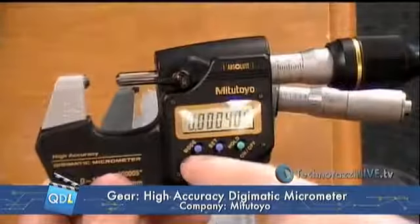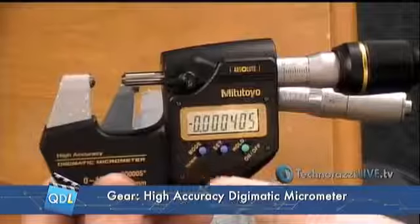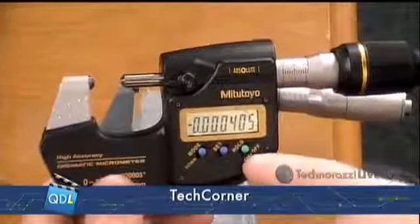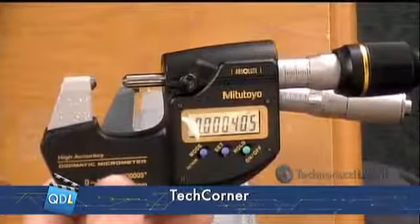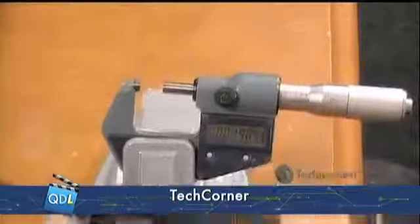You'll notice the controls are the same as what you're used to. We've got our mode for inches or metric. We're going to leave it in inches. Your set button or 0 button, and your hold button, which also functions as the on-off button on this particular product. So let's talk a little bit about resolution versus accuracy.